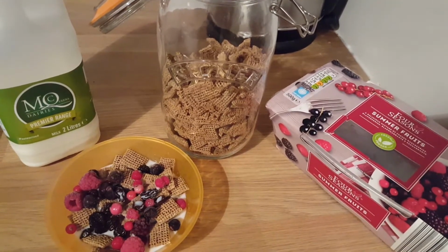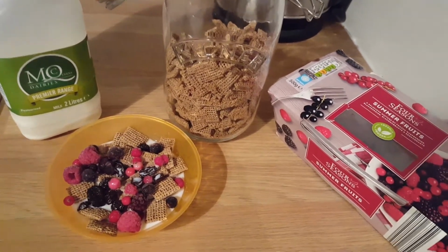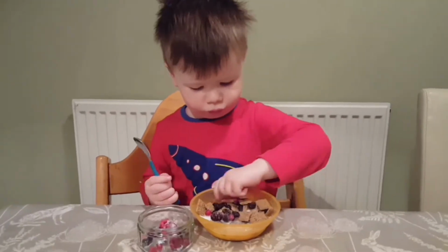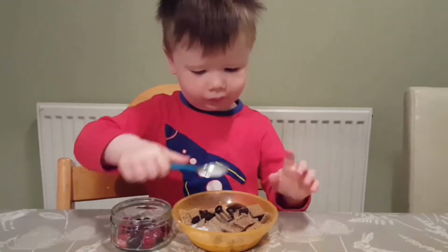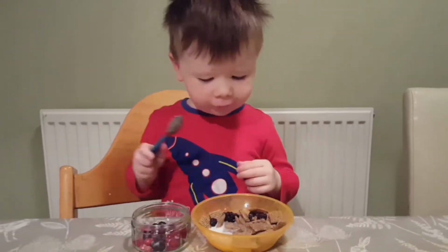So Harry tends to have the same thing for breakfast most days. He always has some type of cereal. This morning he's having Wheaties with some mixed berries in, but he's decided he doesn't want the berries in, so he's put them to one side and he eats them after he's had the rest of his cereal.